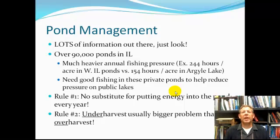It's fun work, and the rewards definitely are tangible. Rule number 2 is that under harvest is usually a bigger problem than over harvest. People just do not, although they fish these ponds hard in aggregate, individual ponds don't necessarily get fished all that hard, and even when they get fished hard, people usually don't pull that many fish out. And even if they pull a lot of fish out, there's still a lot of fish in there, and these ponds are productive, and they'll replace that biomass. So most of the time your problems are going to be due to overpopulation and under-harvest in these farm ponds.